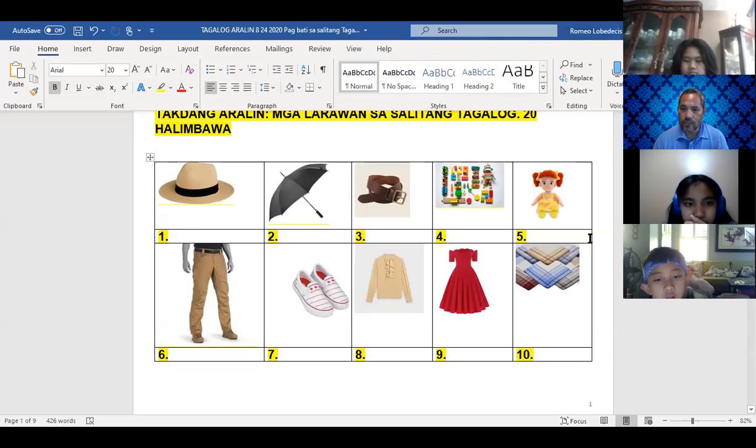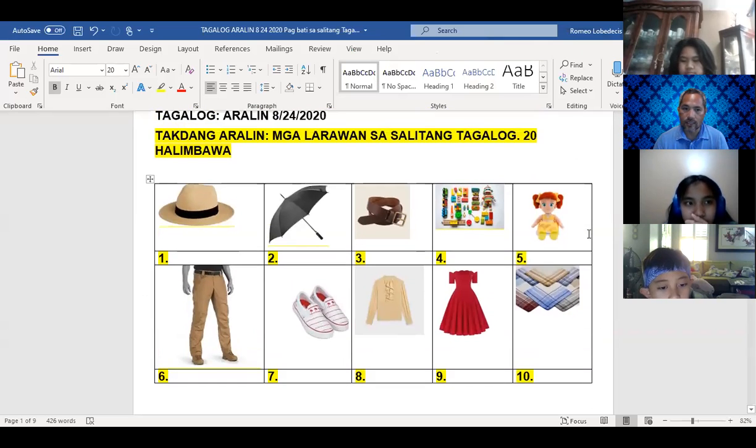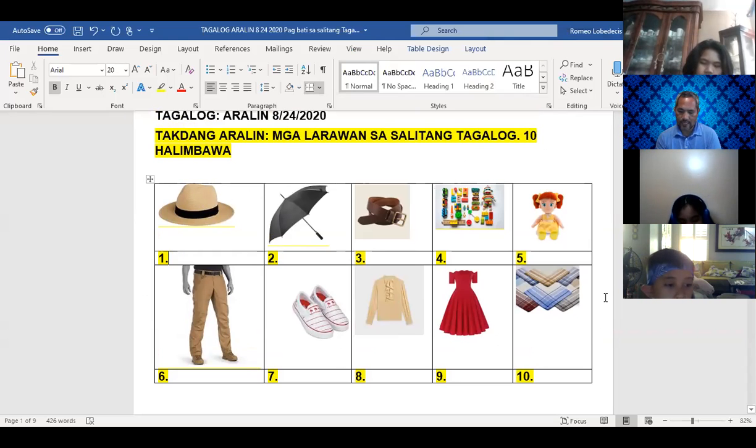The question here says, Takdang Aralin, mga larawan sa salitang Tagalog. In this case, we have 10 na mga halimbawa, 10 examples. What I want you to do is write in Tagalog on your paper. Number one, what is the Tagalog of that object? I'm going to give you 10 minutes. You may start right now.